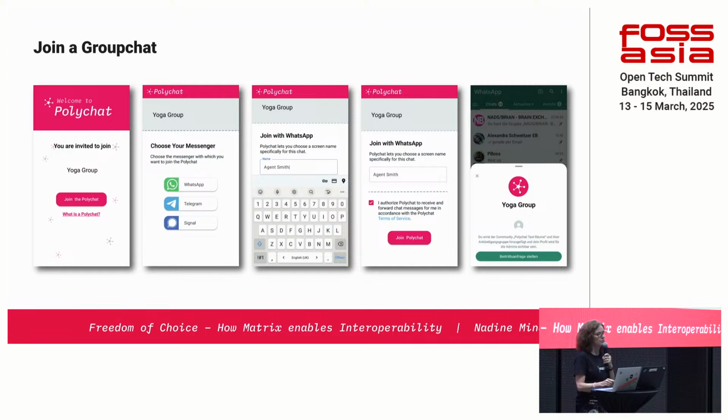They put their name in. The name does not have to be your name. It doesn't have to be the same name in every PolyChat. So you might want to use a name which is really, I don't know, in my yoga room, I might be the yoga queen. In my kitesurfing group, I might be the beginner who always crashes the kites. I don't know.